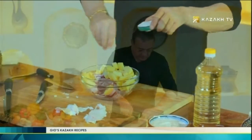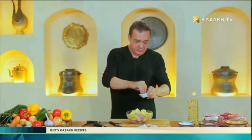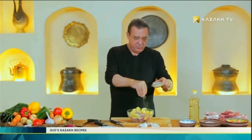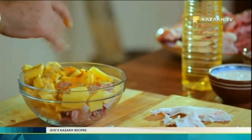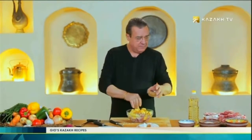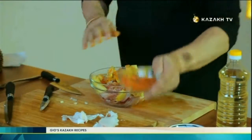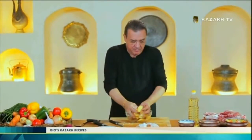Salt and all the kind of spices that you want to put. Now pepper. This is a mix also with ginger and other spices. This is curcuma, a little bit. This is a mix of herbs and some red chili pepper. I will put also black pepper in seeds to complete the whole stuff. Now, mixing everything.